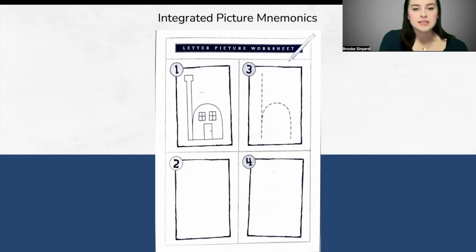So, as you see in this activity here, we have the letter H, and the integrated picture mnemonic has been a house. This is a really good way to enhance memory and recall.